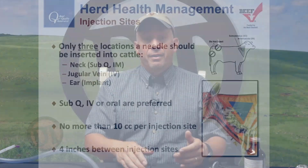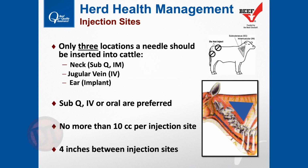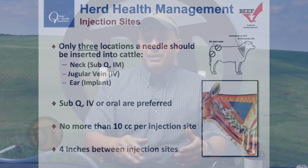When you're thinking about some of the products we use that are larger volume, if you're giving an antibiotic that's 50, 60 cc's and we're only depositing 10 cc's per site, we may have to change that needle quicker between animals, because it's about the number of injections, not the number of animals, that causes these burrs. It's just something that we're focusing on more, and glad to share it.